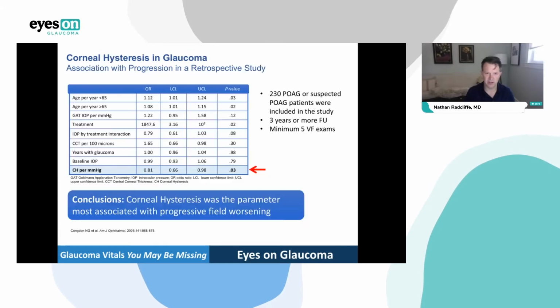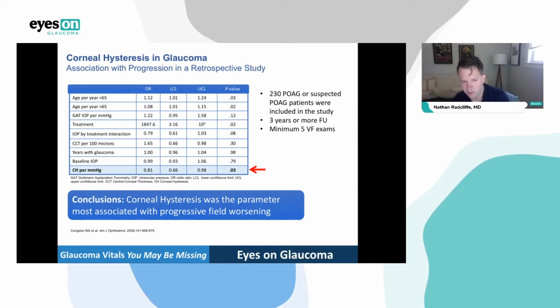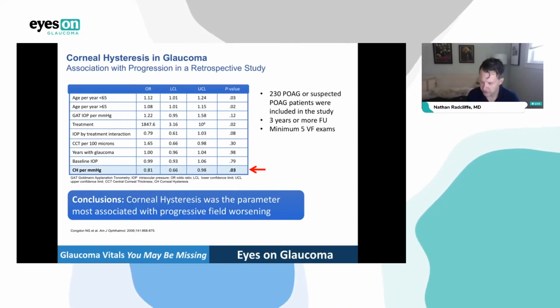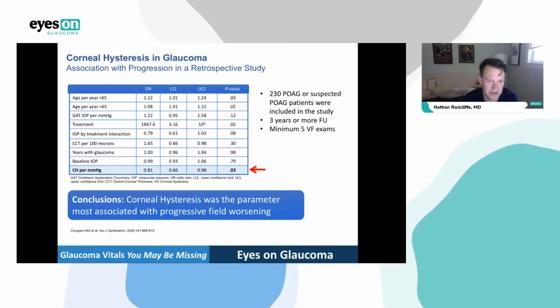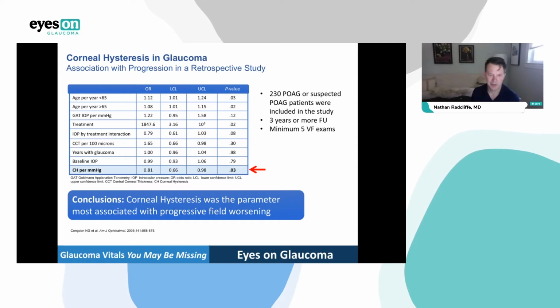There's no rigid cutoff. So where did the fascination with corneal hysteresis and glaucoma all begin? And I would point you to a gentleman by the name of Harry Quigley and Nathan Condon, two at Wilmer. And actually, interestingly, Devinder Grover, who's now a glaucoma rock star, was also on this paper dating way back to 2006 as a medical student.